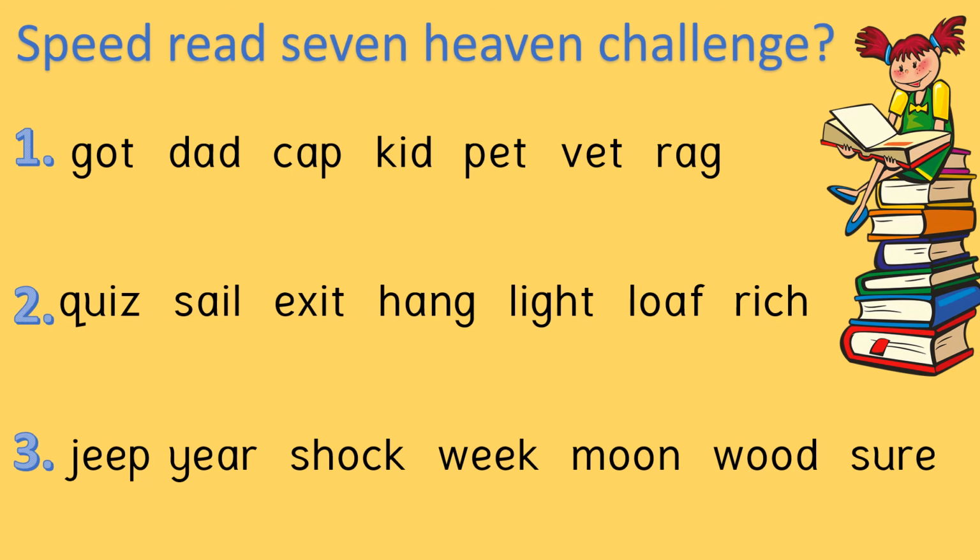And what we're trying to do is try, if we can, to read them without blending, because we want to read them as quick as we can. So read number 1, read number 2, read number 3, and then you time yourself on each one. Okay, or you might read the whole lot and time yourself doing the whole lot.